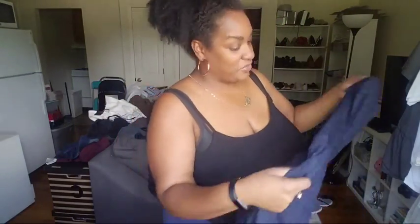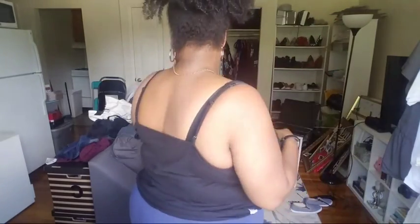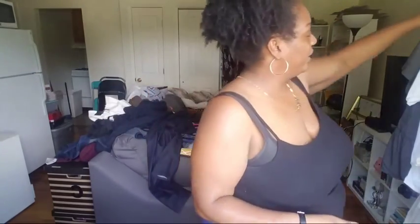Oh God. Why do I do my hair? Why? What was the purpose of trying? Most things are going back on the hanger.